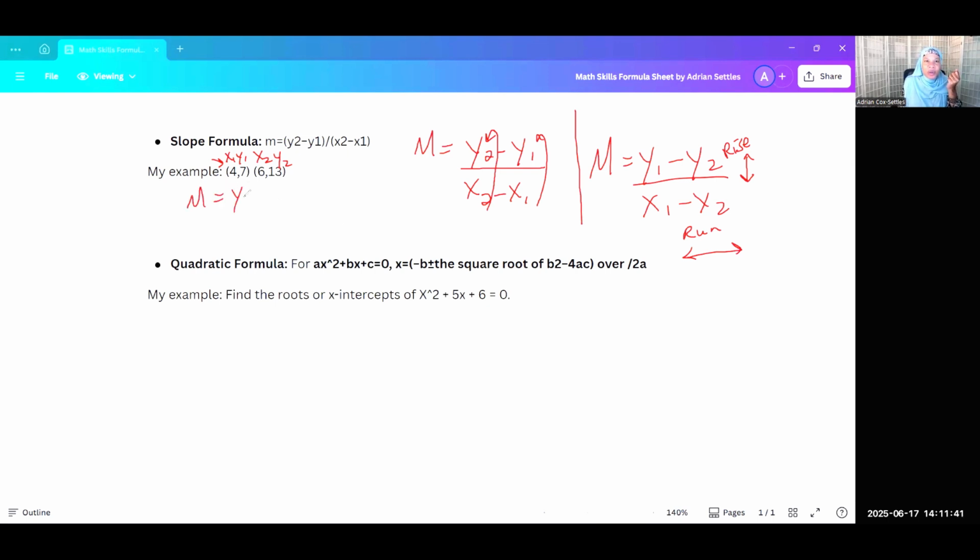So I'm going to use the formula y2 minus y1 over x2 minus x1. I'm going to come up here and look: what is y2? Y2 is 13. So 13 is first, minus what's y1? Y1 is 7. So 13 minus 7 over x2, which is 6, minus x1, which is 4.